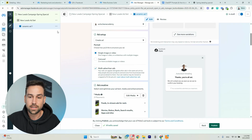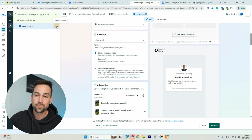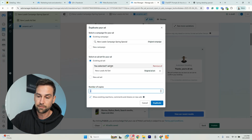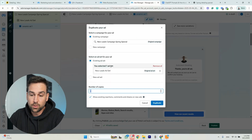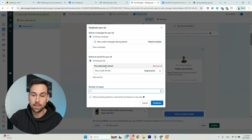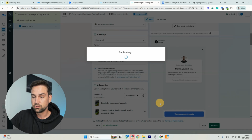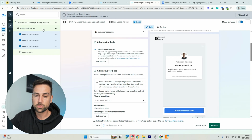Just quickly, before we jump off here, I'll teach you a really easy way to basically just duplicate all of the ads as opposed to having to go and create individual ones. Is right here, you can go to the action menu, okay, and then you can just go duplicate, right? And let's say you want to have 4 tests in this? We can just go 3, so number of copies 3. Make sure it's under the same ad set. Yep, it's under the same campaign. And then we go duplicate, and then what it will do is it will just duplicate those ads entirely, okay?